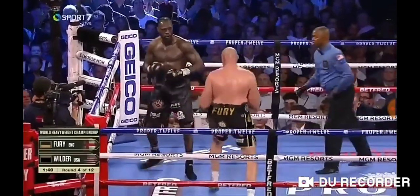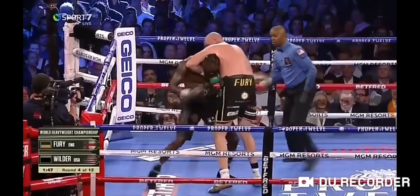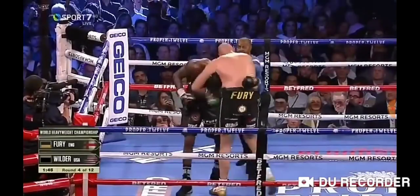Deontay Wilder has to dig deep. Another right hand. Once again, especially after the clinch, take a look at how poorly prepared Deontay Wilder is for an incoming punch. He doesn't move back, he doesn't move his legs, doesn't move his feet, doesn't put his hands up. Just basically took that right hand right down the pipe.